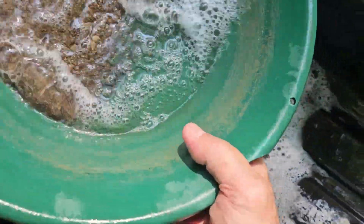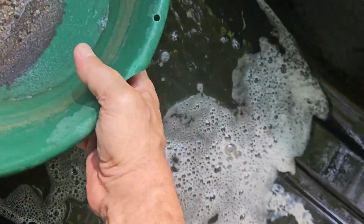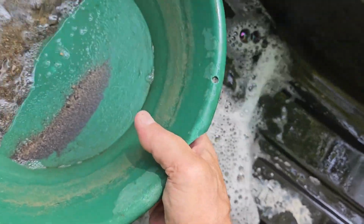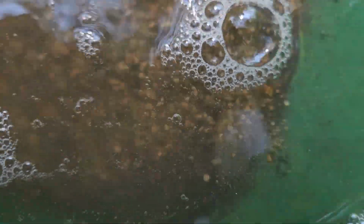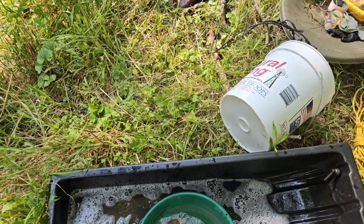Alright, I wanted to jump on here. This is like so much better material. Look at that, how dark that is. That last run I had out in the middle, there was nowhere near this amount of heavies. I just wanted to show you all that before I worked the pan down.